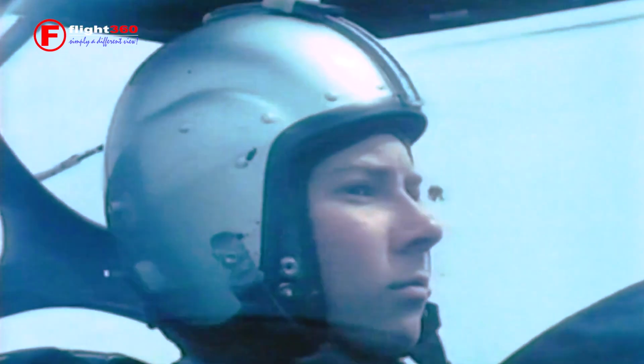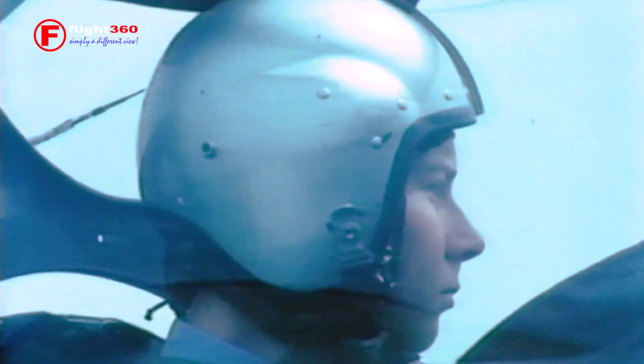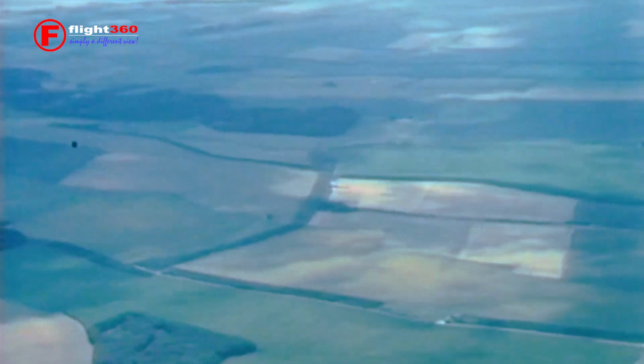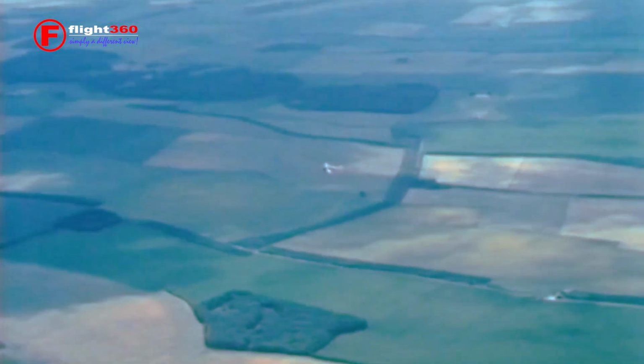But you haven't come to be ill. You've come to enjoy your flight. Be a part of it. You can help the pilot by keeping a lookout for other aircraft. If you do see another one, describe its position to the pilot using the clock code, if you know it. Don't assume he's seen it just because you have.